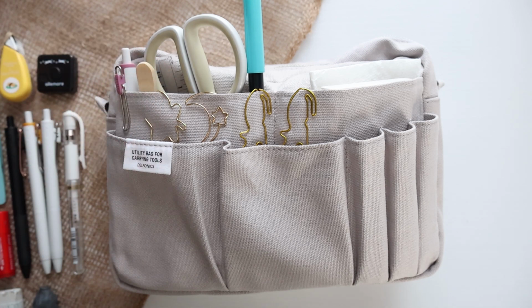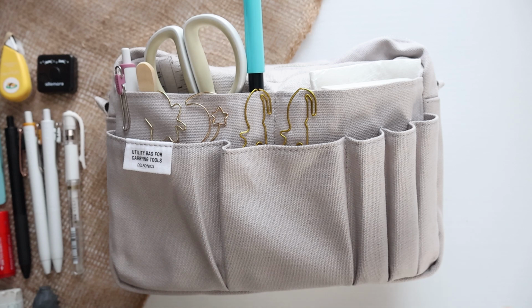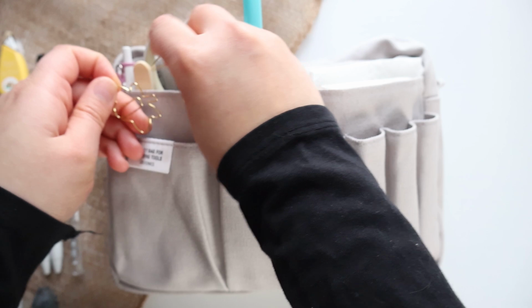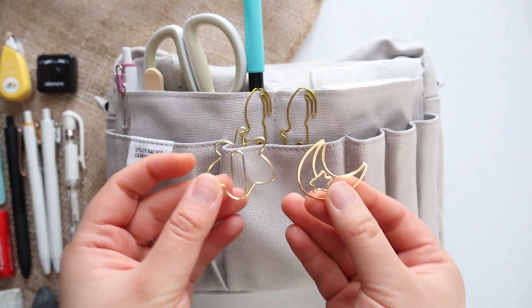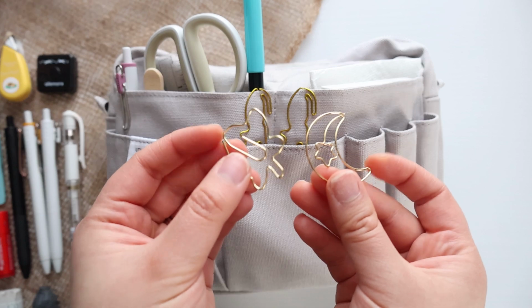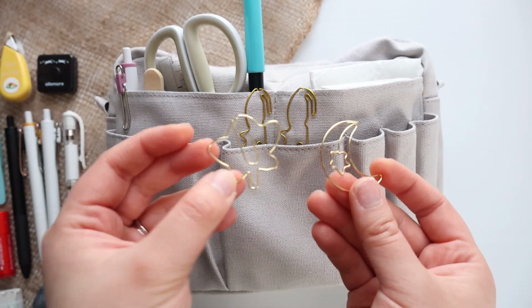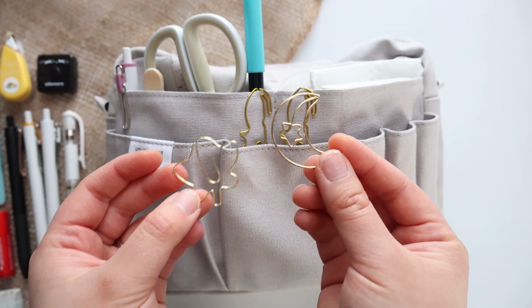And I thought I might as well attach a couple of the cute ones that I have instead of the boring typical silver ones. So these two here, I actually got them from Notebook Therapy when I purchased a couple of their dotted journals last year. One of them is this maple leaf type of design, and then also a moon and star.